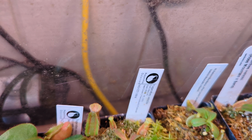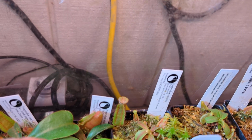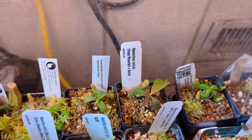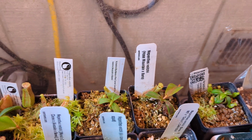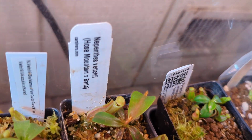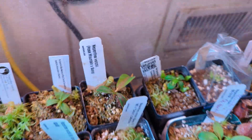That's a Pink x Barrio number 2 from Samantha, aka Nepenthes Odyssey. There aren't very many of this, so it's really interesting to watch it develop. As you can see, the other ones near it aren't getting scorched or anything, so it's not sunburn. This one's starting to color up a bit too. That's Hose Mountain x Barrio.